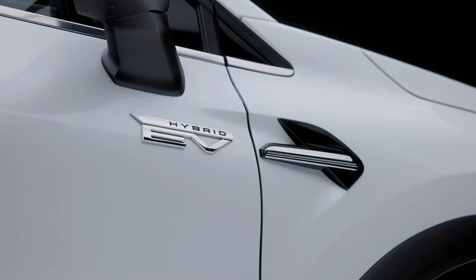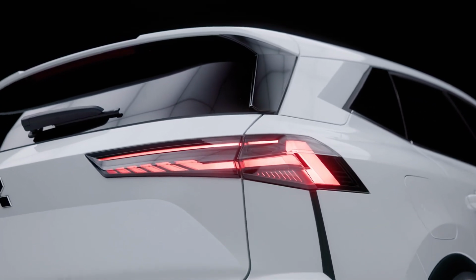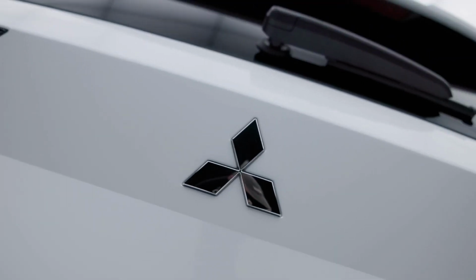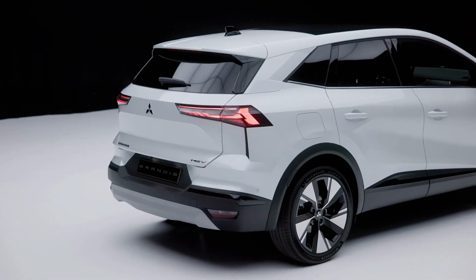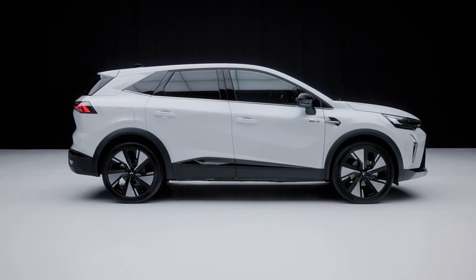Connectivity includes a 10.4-inch smartphone-link display audio with Google built-in, Assistant, Maps, Play, wireless Apple CarPlay, and Android Auto. The Mitsubishi Motors app enables remote functions like car locating. Four drive modes, Power, Eco, Comfort, and Sport, cater to varied preferences. Safety features include ultrasonic sensors, cameras, radar, and advanced driver assistance systems like adaptive cruise control, MI-Pilot, blind spot warning, and rear cross traffic alert.